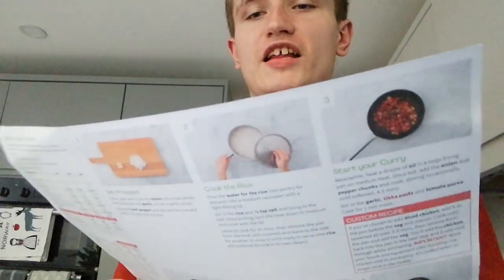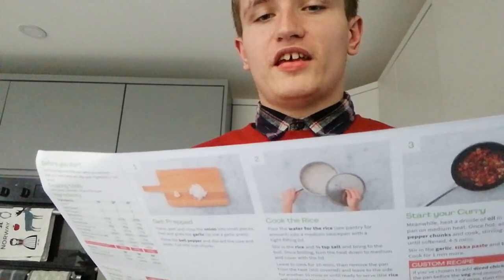Veggie tikka masala and basmati rice. So you need onion, garlic cloves, bell pepper, basmati rice, tikka paste, tomato puree, creme fraiche, coconut milk, vegetable salt paste, peas, chili flakes, and obviously if you want to, you can put in a diced chicken breast, which I won't do this time around. But it seems super simple, so I'm just going to do it. I've got the ingredients in the fridge.